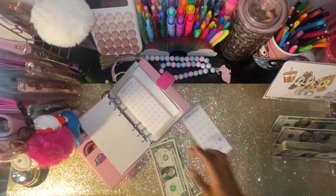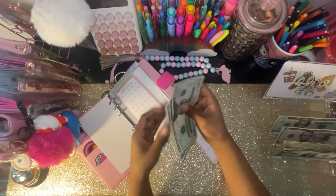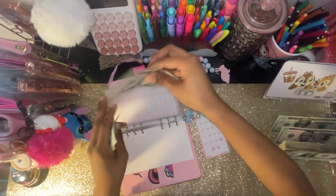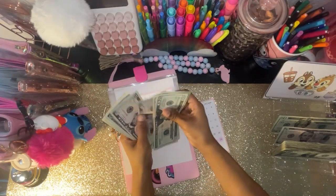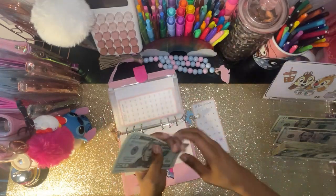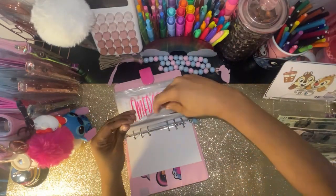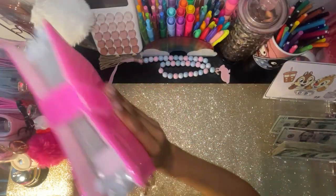1, 2, 3, 4. Okay. Sometimes these ones are so sticky. Okay, so we have 20, 40, 60, 65, 70, 71, 72, 73, 74, $75, guys. And we've only completed three bubbles so far. So that's exciting. So this one became a non-negotiable for me, and that is for our high priority binder.